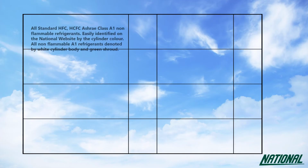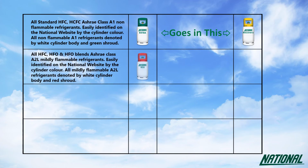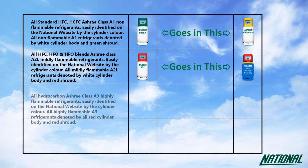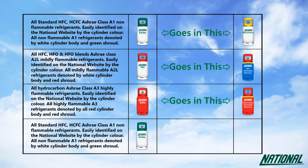All standard A1 non-flammable HCFC, HFC recovered refrigerants go into the standard A1 recovery cylinders. All A2L mildly flammable HFC, HFO and HFO refrigerant blends go into the A2L HFC recovery cylinders. All A3 highly flammable hydrocarbon refrigerants go into the hydrocarbon recovery cylinders, and lastly the receiver cylinder must only be used for A1 non-flammable HFC and HCFC refrigerants.